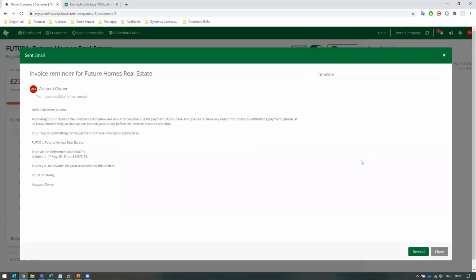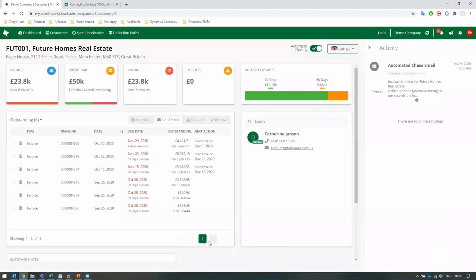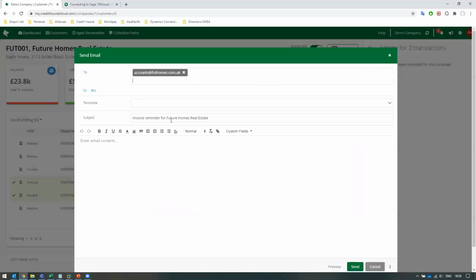So we can expand that out here. And again, this letter, or this template, I should say, is customizable by yourself. Anything like here, including resending, you can do straight from there. So if, for example, we haven't got anything scheduled just yet for these invoices because one of my automations hasn't covered them, what I can do is send them a quick email. It's super easy, send an email.